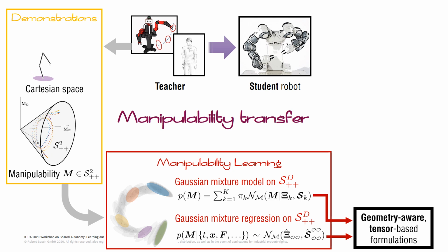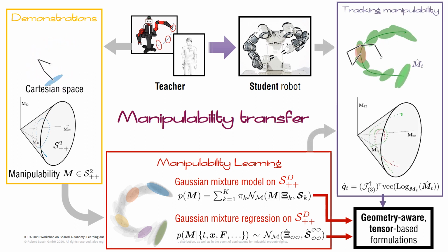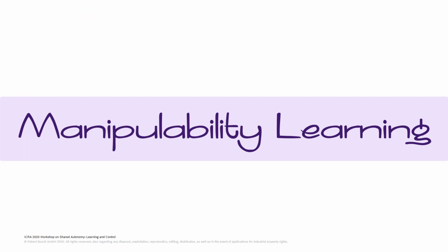Now, the problem is that given this learning model and given a desired manipulability ellipsoid, how can we retrieve and control the robot arm or a specific robot platform in order to properly track the desired manipulability profile? And basically, that's the very last part of the framework. So we propose controllers that are geometry aware. So basically they also exploit this notion of Riemannian manifold theory in order to properly and stably track desired manipulability ellipsoids. So first of all, let me tell you how we learn manipulability ellipsoids in a probabilistic manner.